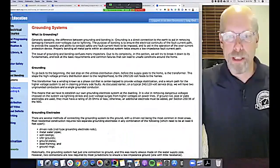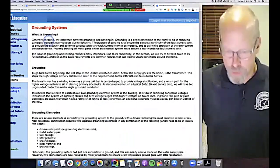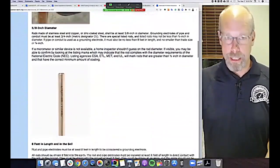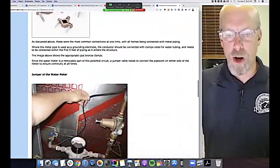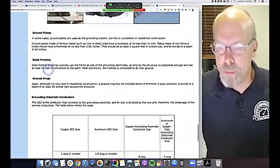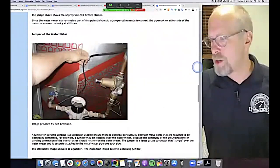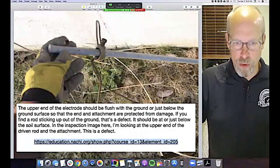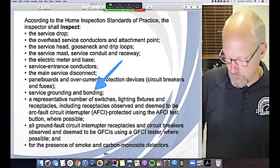In our How to Perform Residential Electrical Inspections course, we have a section on grounding systems. What is grounding? Grounding electrodes, driven rods, the diameter of rods, how long they are in the soil, corrosion, attachment, water pipes, jumper at the water meter, well casings, UFER grounds, ground plates, steel framing, grounding rings, it just goes on and on and on. So you can figure out, and the next section of that course is what is bonding. So don't worry about being able to inspect correctly a home related to the electrical systems components, including grounding and bonding.